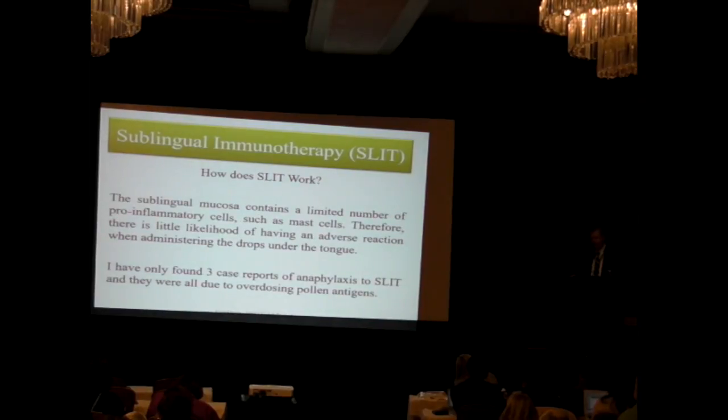So basically, the sublingual mucosa has this limited number of pro-inflammatory cells, such as mast cells. There's not a lot of them in the mouth. So administering these antigens sublingually is very safe.